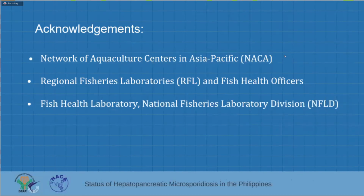So those are the management practices both at hatchery and farms in the Philippines to be able to at least minimize infection of aquatic animal diseases, and that includes EHP.